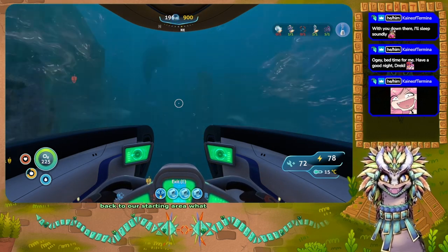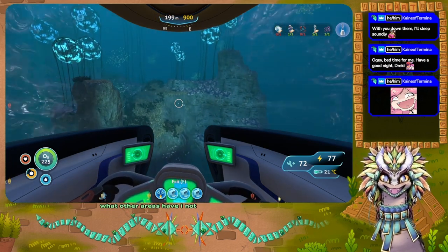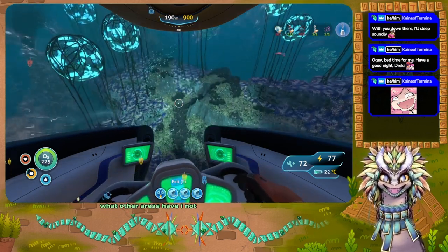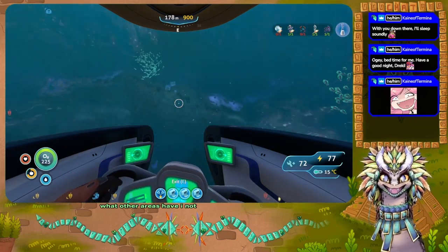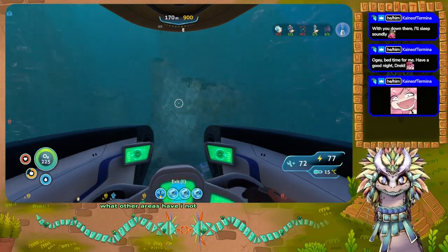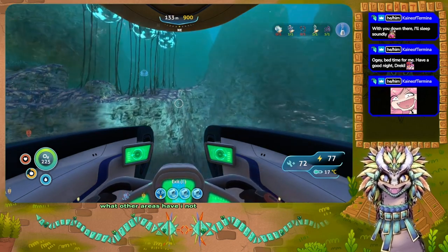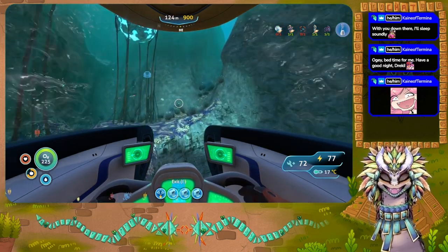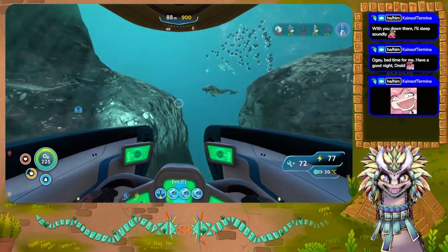What other areas have I not explored very much? There's where the sea treaders walk, I think that's what they're called. I haven't really looked at their place too much. But there's mostly just sand and wide open expanse for them walking around, so I don't think they're gonna have much flora.